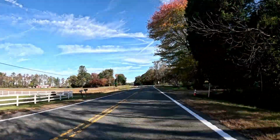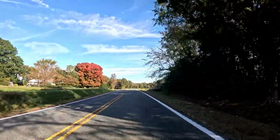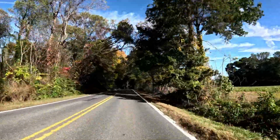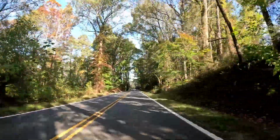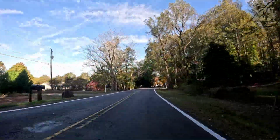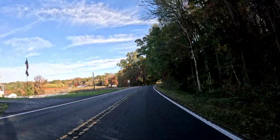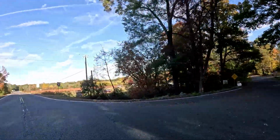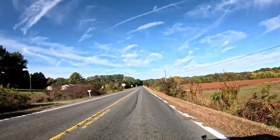That's the entrance to Stony Point Road. Remember when we did the fall Color Quest video? That's that road that we went down. Wow, look at that red tree. Alrighty, going down the hill here to this little sharp turn. Now the name of the road changes to Windsor Drive. So that part back there was called Teetotum, and this part is called Windsor Drive.